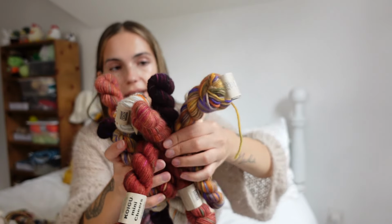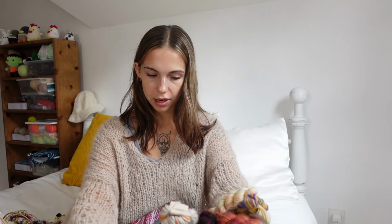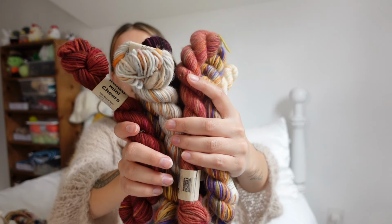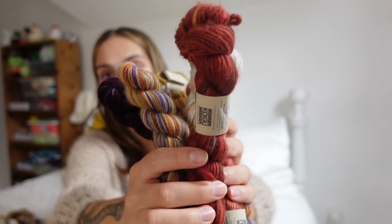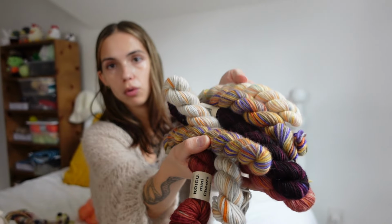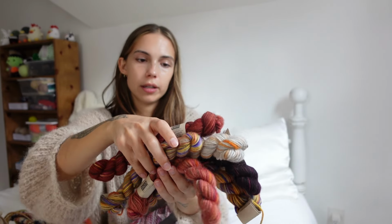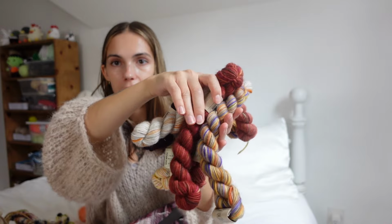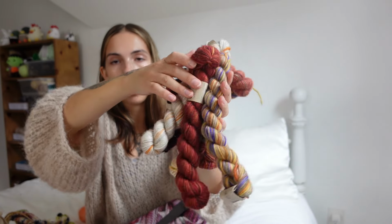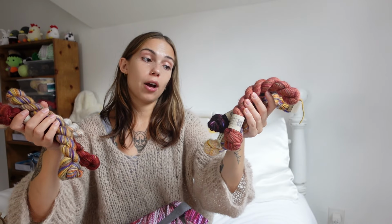These are all the pencil skeins that I got. Let me just hold them up a little better. So these are all the colors of the pencil skeins. So what I'm going to do with these, can you see all the colors? Not really, eh? Okay. So what I'm going to do with all of these pencil skeins is, well, the plan is to make a granny square sweater or cardigan. That's all the yarn that I got at Koigu's tent sale.